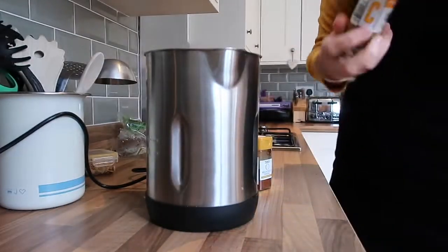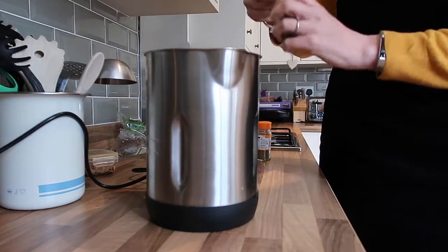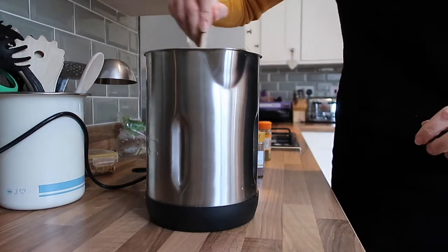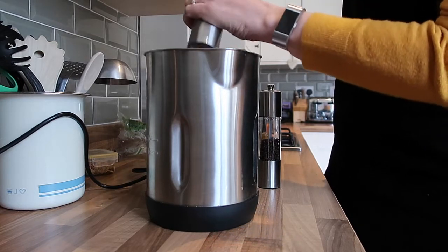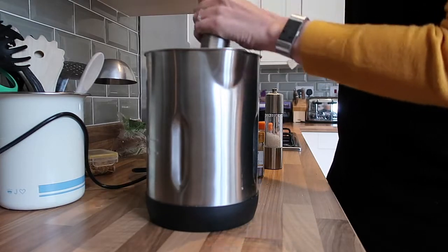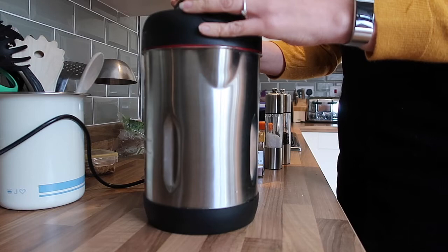Just going to put some cumin in just to add a bit of flavour. And a little bit of chilli powder as well. Give it a stir. Salt and pepper. And that's done. So now I just have to wait for that to finish.